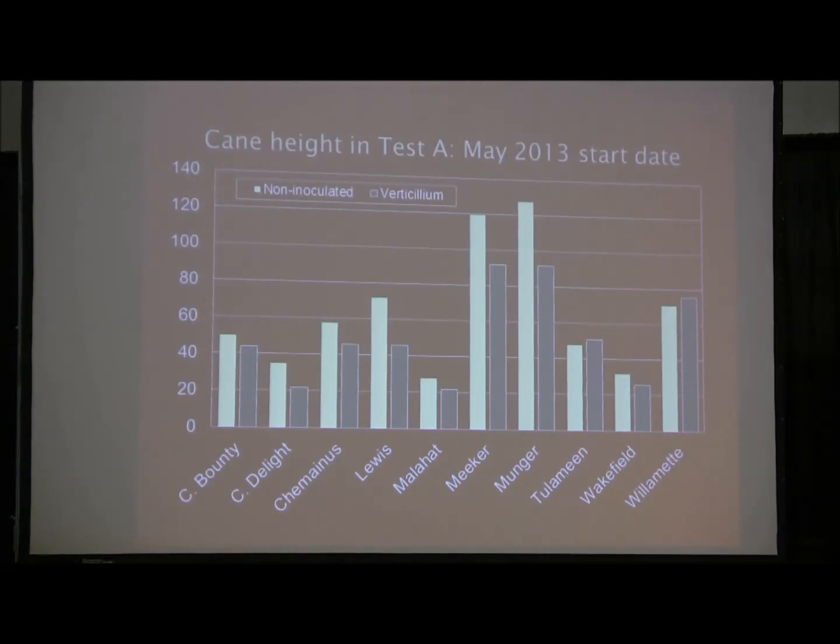I've summarized 10 of the 36 cultivars that we included in our test. These are the cane heights from the first study that we initiated in May. For each cultivar, we show the non-inoculated control in yellow, the mean cane height, and the Verticillium inoculated plants in gray. Of course, we see a very highly significant effect of cultivar. Some cultivars are shorter, some are very tall, like Meeker or Munger. But the trend that we actually want to look at is the difference in the Verticillium treatment. Experiment-wide, as you can see in these 10 cultivars, there's a highly significant effect of Verticillium on mean cane height. The Verticillium plants are shorter.